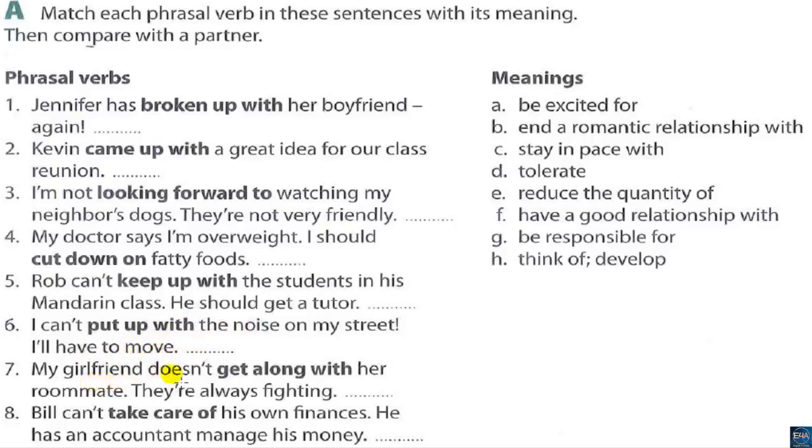7. My girlfriend doesn't get along with her roommate. They're always fighting. Get along with means have a good relationship with. So number 7, F. My girlfriend doesn't have a good relationship with her roommate.